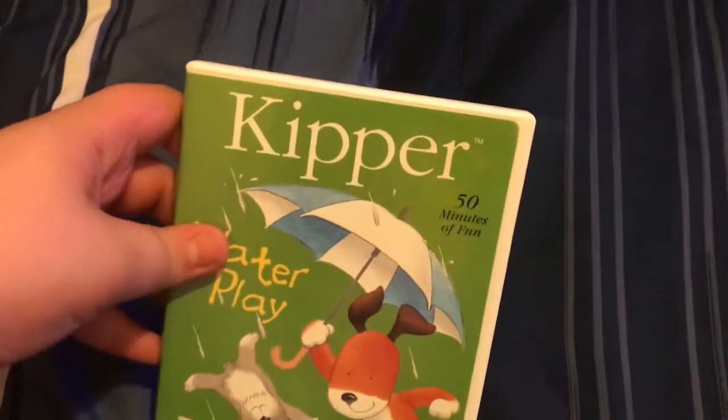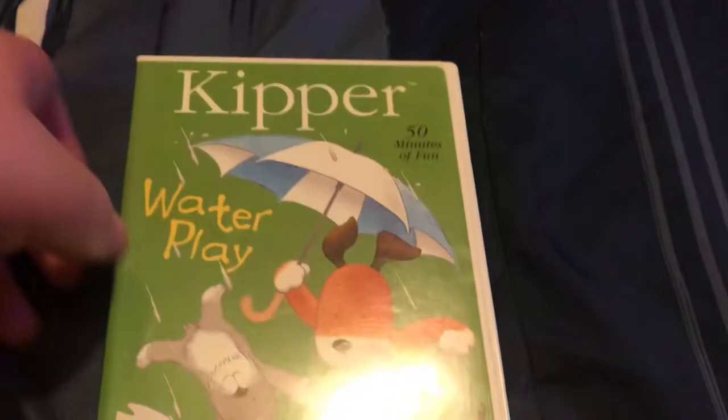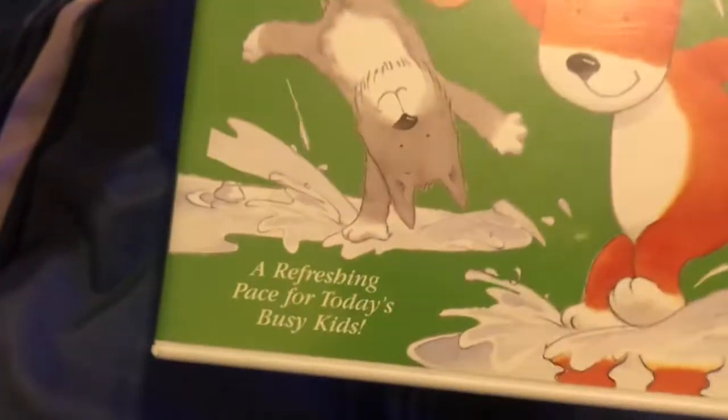Now, I only got one DVD from Amazon today, and it is a Kipper DVD, and it is the 2004 DVD of Kipper Waterplay. This is my third Kipper DVD. The other two I have are Tiger Tales and Playtime. So yeah, 50 minutes of fun, refreshing pace for today's busy kids.